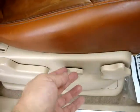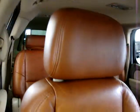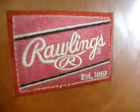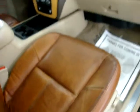Okay, power seats also on the passenger side, not just the driver's side. Pan over the seat. In your Rawlings edition, established in 1887. Okay.